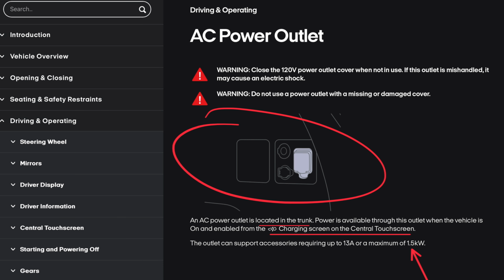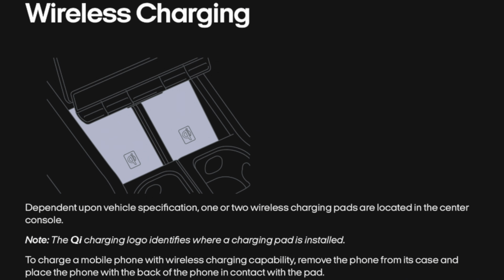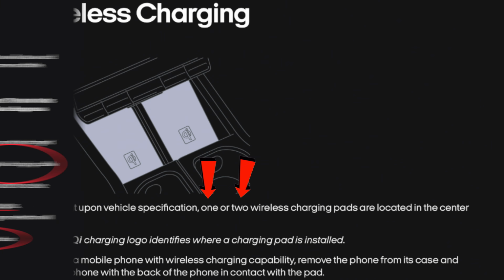Okay, rant over. The AC port has to be turned on via the touchscreen, but it can support up to 1.5 kilowatts, which is enough to charge another EV at level 1, which is huge if true. And 1.5 kilowatts can power a lot of demanding tools as well. Also, everyone gets at least one wireless charging pad. Very good to know.